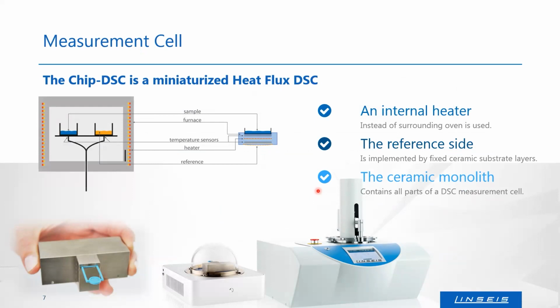I want to give some information about the chip DSC before everything else, because this is a special DSC. On the left side, you can see the surrounding oven. This is the classic layout, a surrounding oven, and inside you can find the sample side and the reference side with two temperature sensors.